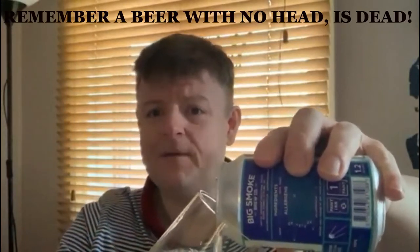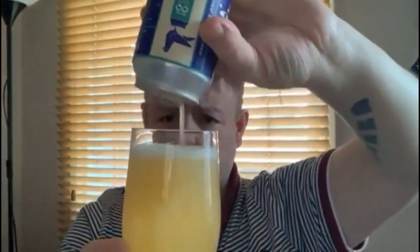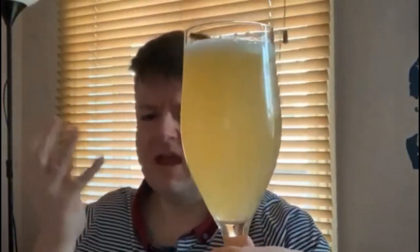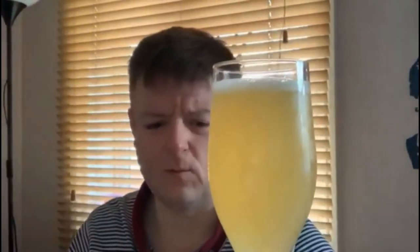Remember people, when pouring your beer, a beer with no head is dead. Let's pour it all the way in there. Okay. So I'm already seeing lots of bubbles in the beer. It's quite carbonated, this beer. It's a pale, hazy, yellow colour, like cornfields at sunrise, yearning for another day of sunlight and photosynthesis, and a lovely white foamy head, although not too thick on this one.